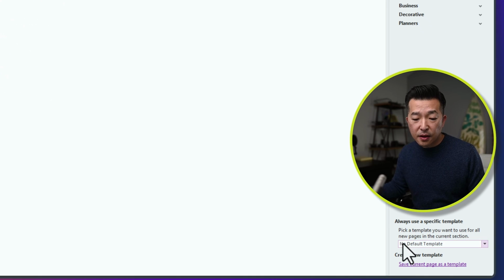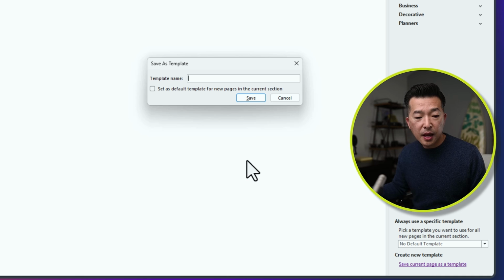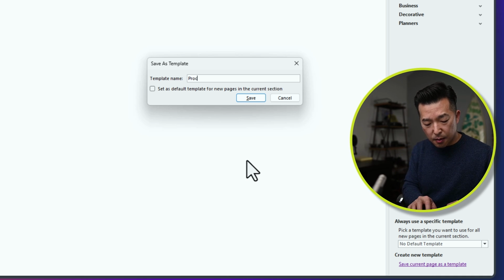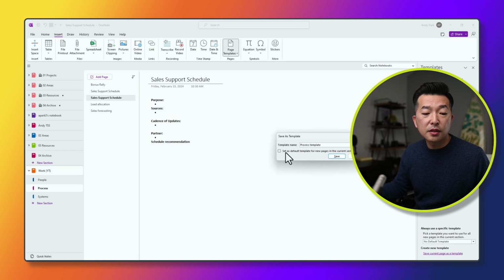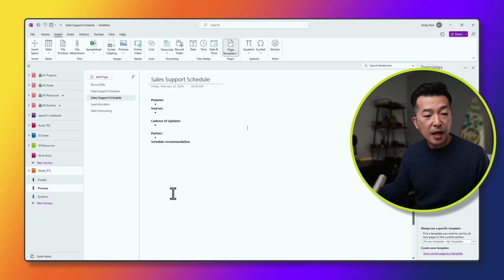And then at the bottom right here, there's an option to save current page as a template. So I'm going to click on that and I can give it a name. So I'm going to say process template. And then I have the option to set this as a default template for every new page in this current section. So I'm going to check that box and hit save. Now, whenever I create a new page, so I'm going to hit add page, you can see, well, maybe I should have left this blank, but you can see every new page that I add has this template applied, and now I can just fill in the details.